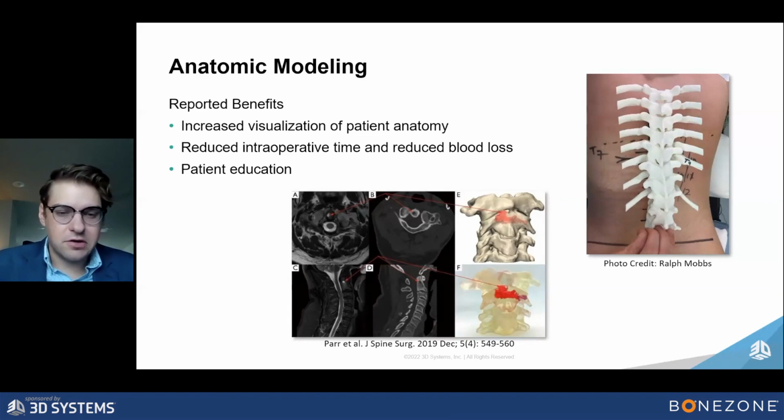So in the 2 different images we have here, on the right, a spine model is laid out perfectly on the patient's back. It helps the surgeon visualize where the anatomy is currently at, what vessels need to be worked around, and what the surgical approach is. And then in the bottom image from literature, we have a tumor model. We see the red or pink highlighting of the tumor model so that the surgeon can have something generally within the operating suite that helps them understand where they're at and what the surgical approach is in real time.